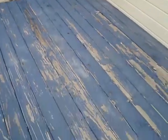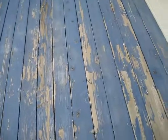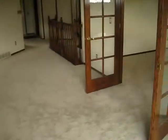Deck's going to need a little bit of work. You can see the paint's peeling. Pretty common here in Colorado. Real dry air just sucks the water right out of the wood, dries the paint. So we'll spend a little bit of money here on the deck. Again, we're going to get rid of these blinds.